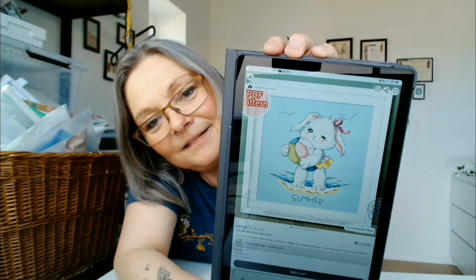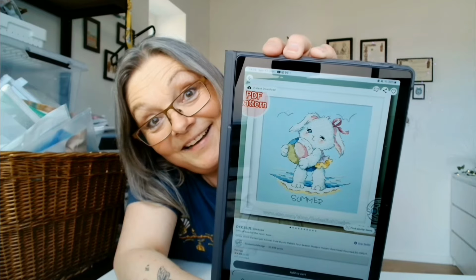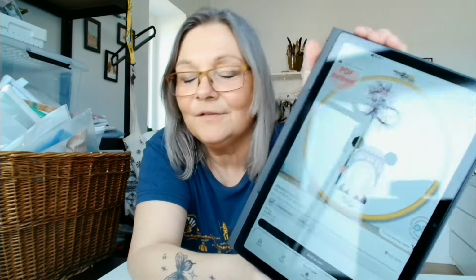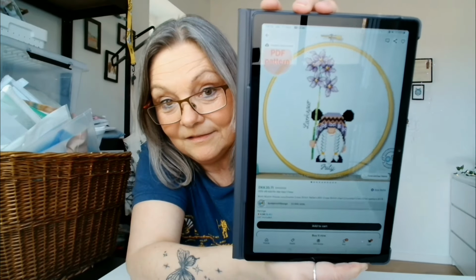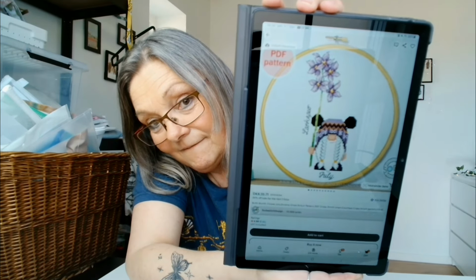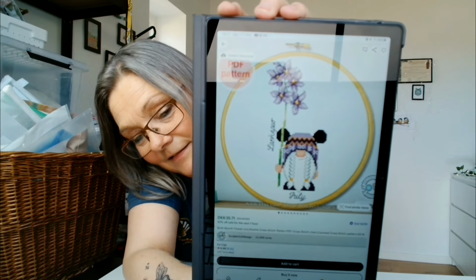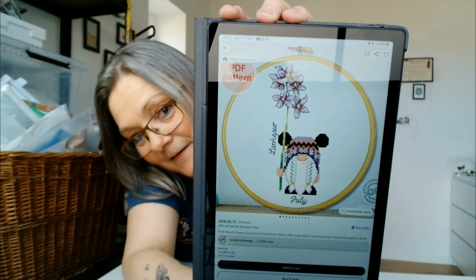Summer. I love it. So these two, I think, is going in. Yeah, I also, okay, I have two more. This one, this is Birth Flowers. What's this from? Soda Stitch Design. Yeah. Oh my god, I'm focusing. I can't see. Yeah, July gnome. Love it.